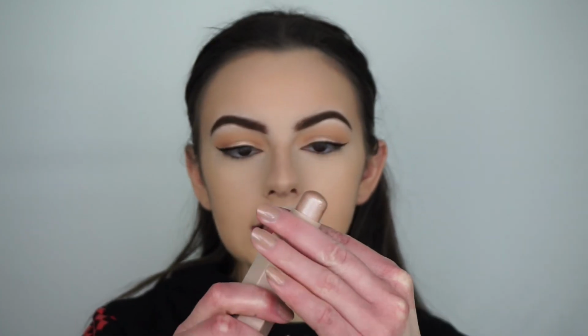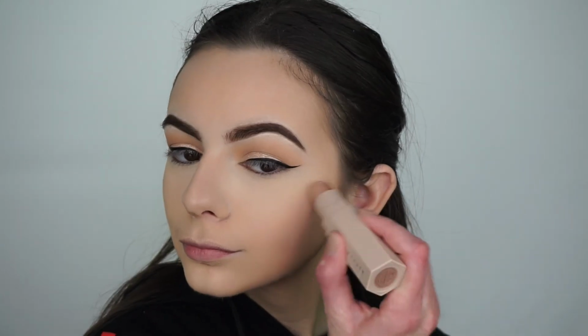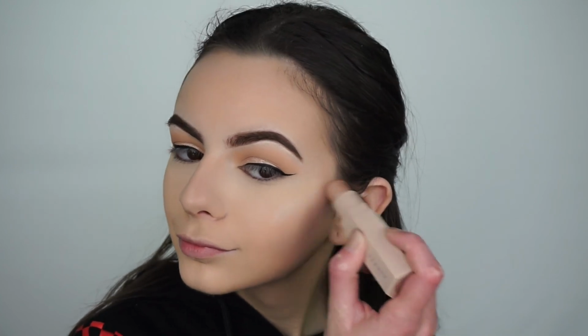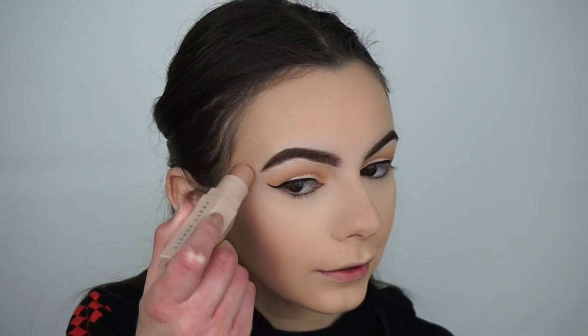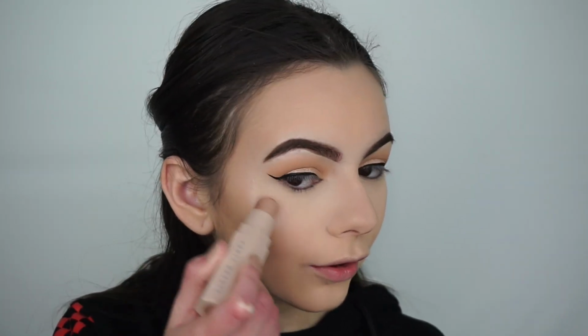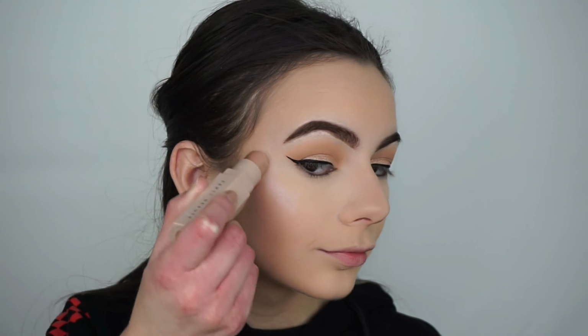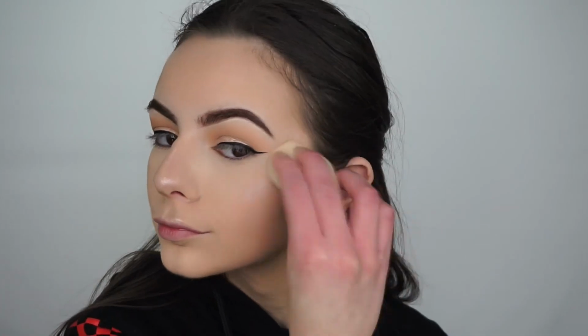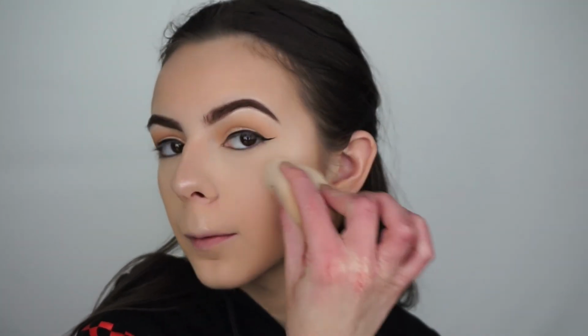It's the same shape as the contour I used. It's a bit more shimmery, so you can use it as a highlight. So I'm actually going to apply this to my cheekbones, on my nose as well, and above my lip too. This is so much easier if you literally just draw it on than how I was doing it earlier. Okay, now I'm just going to blend that out with the sponge. That's blending so easy.